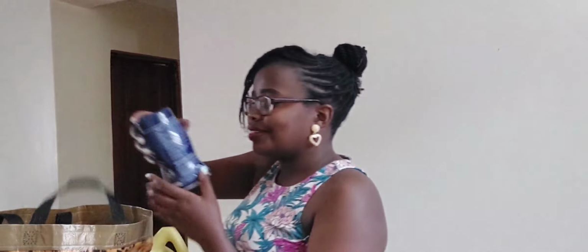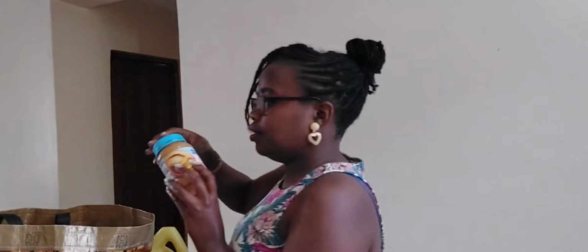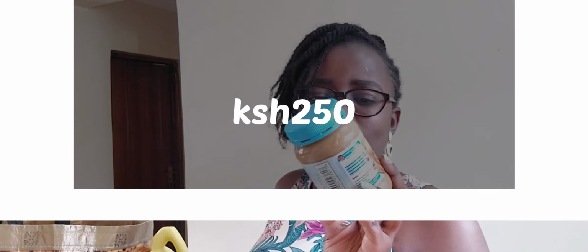So the next thing is this drinking chocolate. I don't know what much to say, but my period days are getting closer, so, cravings. Another thing on the list is this Zesta peanut butter. I haven't even tried this.